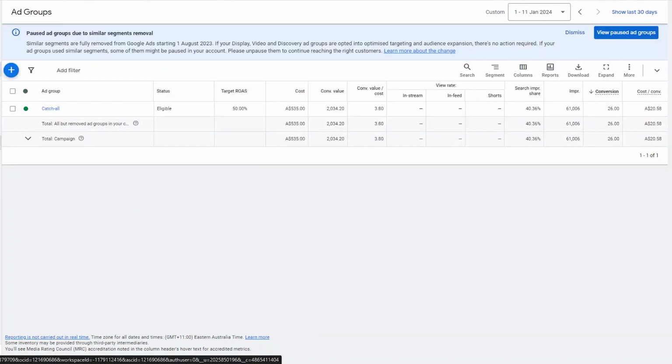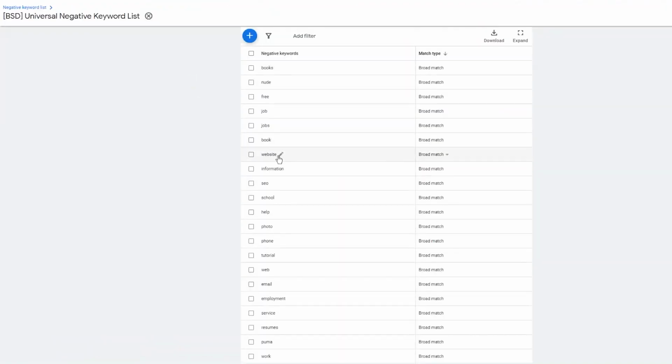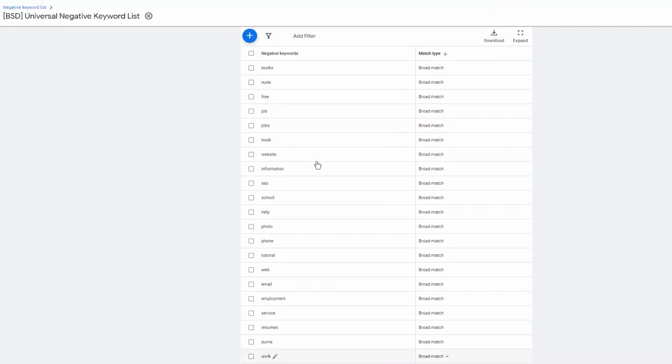Essentially, negative keywords are keywords that you can set the campaign to not rank for. So we have a universal negative keyword list that essentially stops us ranking for any sort of keywords that don't correlate to or suggest high purchase intent.